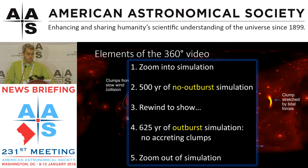What I'm going to show in the movie, there's 5 different elements. We're going to take a quick trip. We're going to zoom into the simulation. Then I'm going to show the no outburst simulation. What that means is that Sagittarius A star is in a calm state and is not ejecting any material. Then we're going to rewind. We're going to do another one with the outburst. This time you're going to see the outburst effect on the clumps. It basically diminishes the accretion significantly. And then we're finally going to come back to Earth.